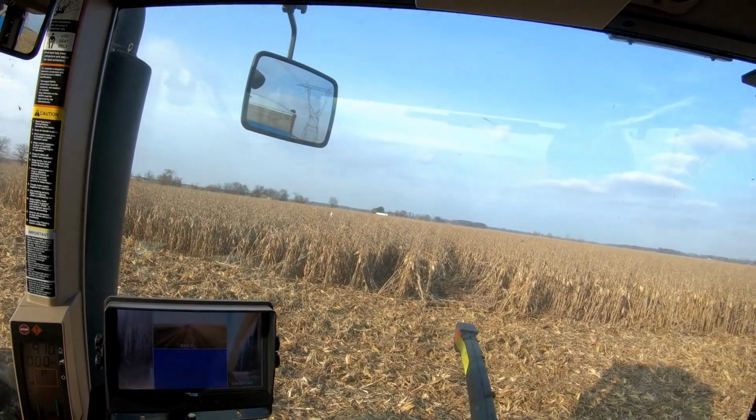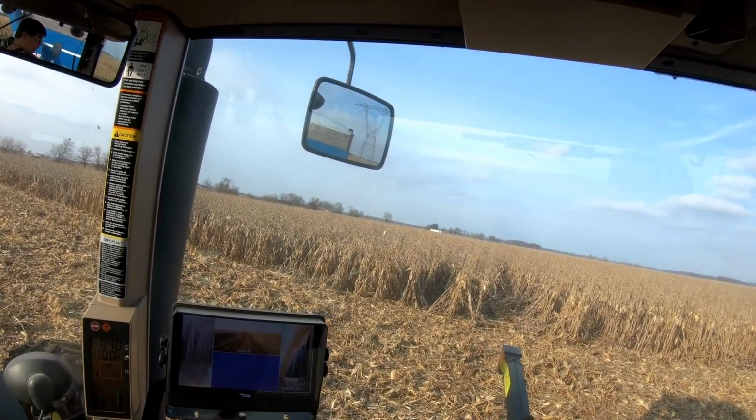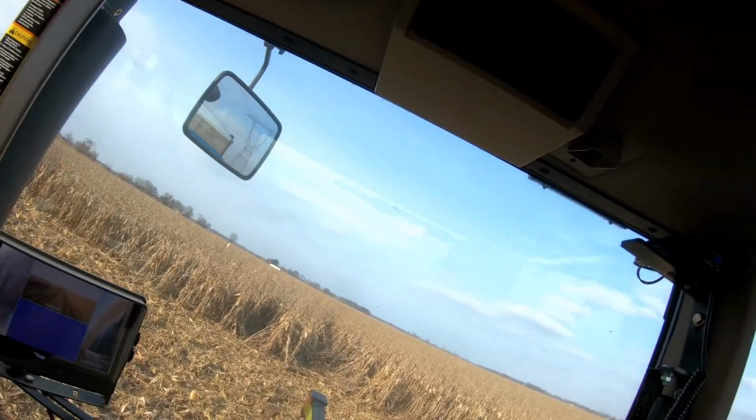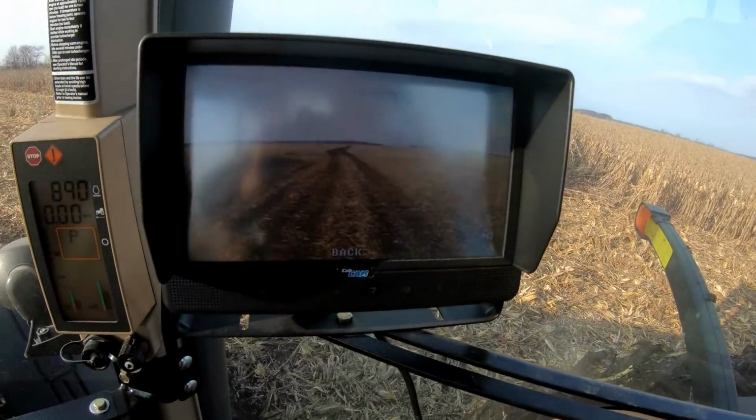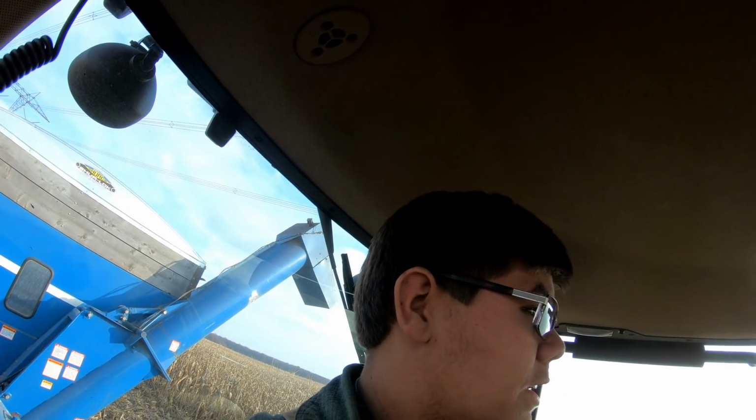We're probably gonna end up having Marv keep his trucks out on the road here pretty soon because the lane's starting to get pretty greasy. You can kind of see it on the screen there a little bit. I kind of felt the front end sliding just a hair.